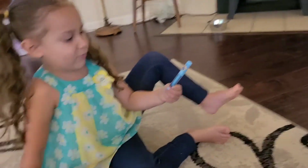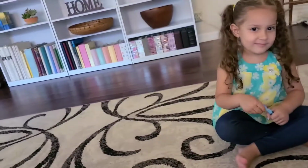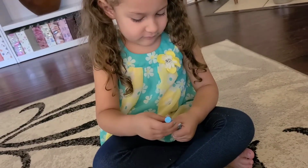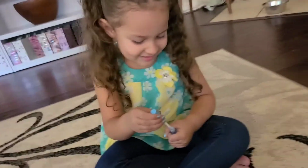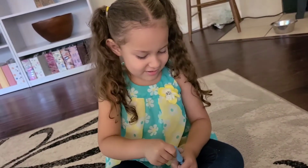I'm gonna choose this. And if we smell this first. Paris is sitting on Jojo Siwa's face. Smell like, oh, blueberry says, but see if it smells nice. Let me smell. Okay. I love it. Me too.